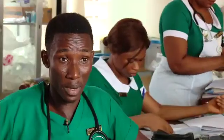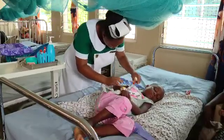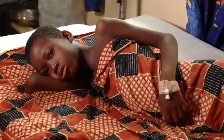Malaria is a very big problem here. This is particularly so for children under 5 years old. With complications, the child starts convulsing, and that one can cause a lot of complications to the brain. Sometimes you find that they grow up with some abnormality. Cerebral malaria, which can be fatal, is quite common here at the children's ward.